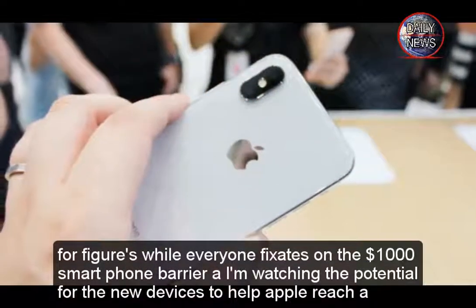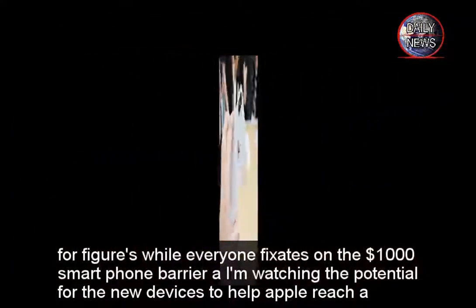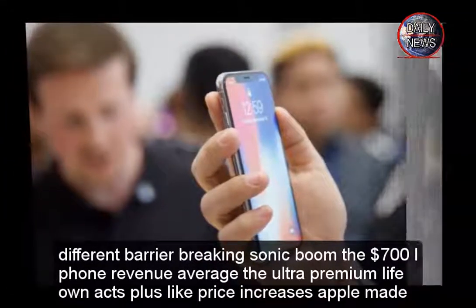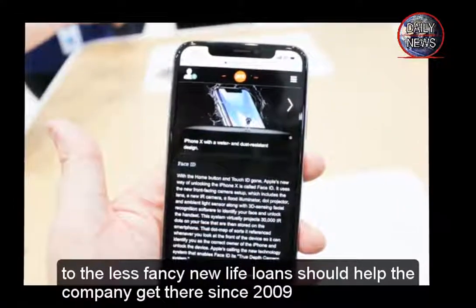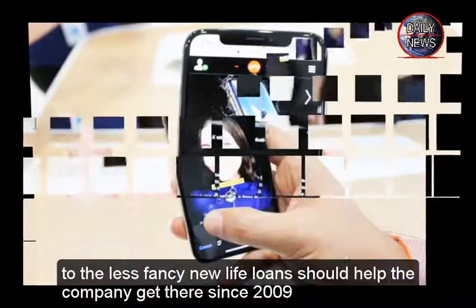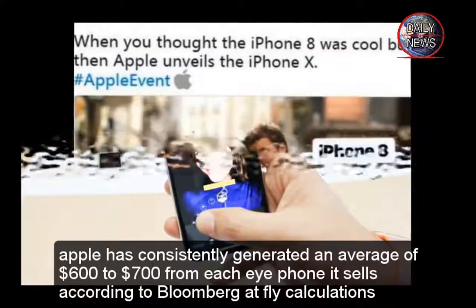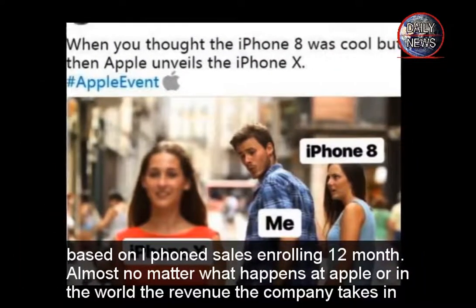While everyone fixates on the $1,000 smartphone barrier, I'm watching the potential for the new devices to help Apple reach a different barrier-breaking sonic boom, the $700 iPhone revenue average. The ultra-premium iPhone X, plus slight price increases Apple made to the less fancy new iPhones, should help the company get there. Since 2009, Apple has consistently generated an average of $600 to $700 from each iPhone it sells, according to Bloomberg Gadfly calculations based on iPhone sales in rolling 12-month periods.